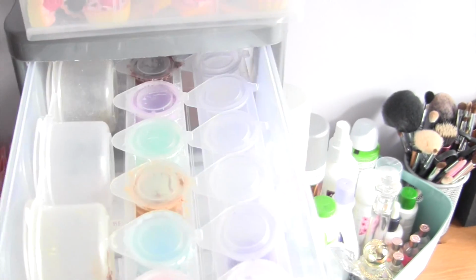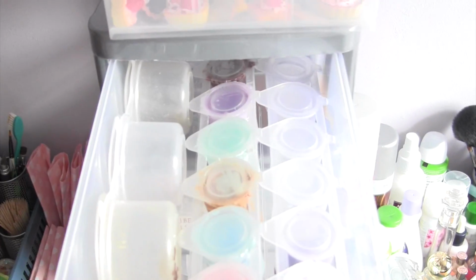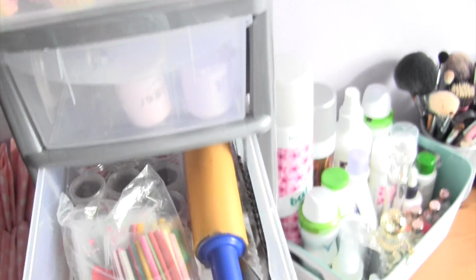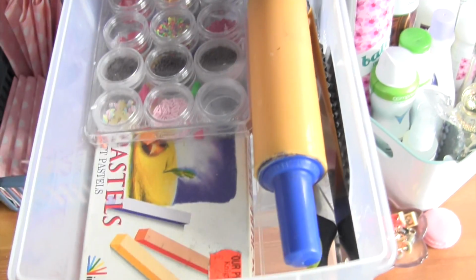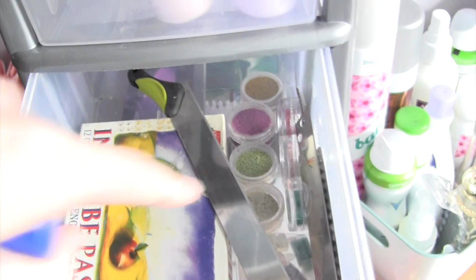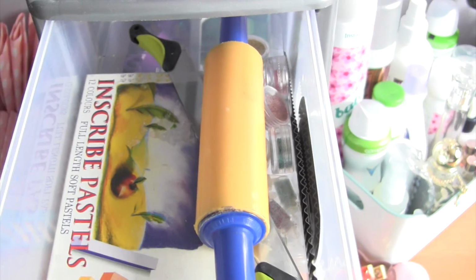So the first drawer is my chalk pastels and my icing, although you can't really see them, but there is icing in these, which is a really handy drawer actually, and I really like how organised that looks. Next is, see, these drawers aren't really that organised, but it's canes, and these are, what are they called? Toppings, so more canes up there, and sprinkles and stuff. Then my chalk pastels, rolling pin, my most used micro marbles, and then some blades that I don't really use, but I'm keeping there just in case I need them.